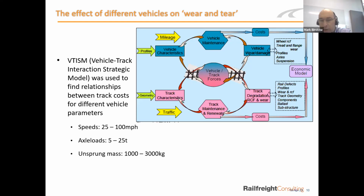To do that, we used a model, the Vehicle Track Interaction Strategic Model, VTISM. I'm sure some of the audience will have heard of this. It's been around for a few years. It was an industry-developed model, and it was really developed to try and get a better understanding of the economics of what happens at the wheel-rail interface, recognizing that vehicles, when they run, cause deterioration to the track, but poor track can also cause deterioration to the vehicles. So it's a better understanding of how they all fit together and trying to find what the optimum economic part of that actually was.